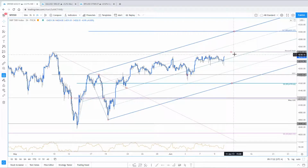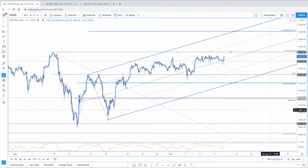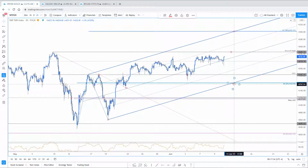Risk to rally still remains well below 42.45. Key support, bullish inval, still going to be with that 38.2 at 41.60. Questions on SPX?